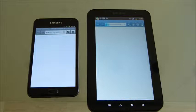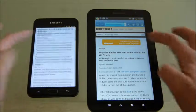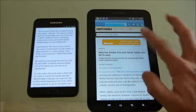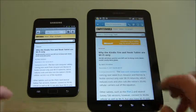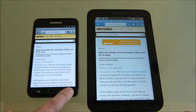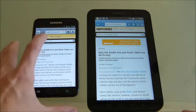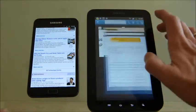Both are connected to the same hotspot, and both have slightly different user agents, but will in general bring up the mobile pages. So let's go back again. That was pretty close on that one. I have to delete the page on this one rather than going back. Okay, same here.